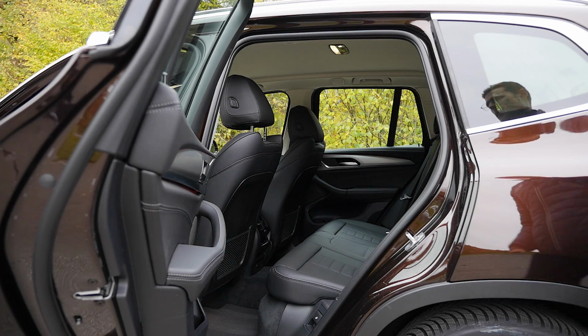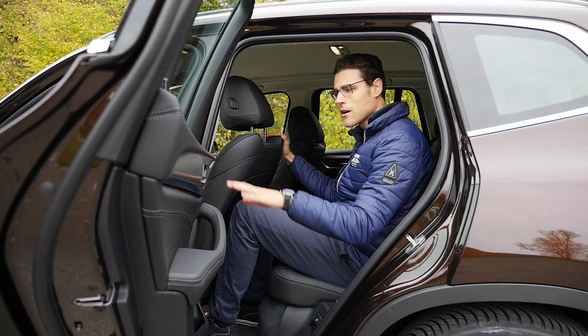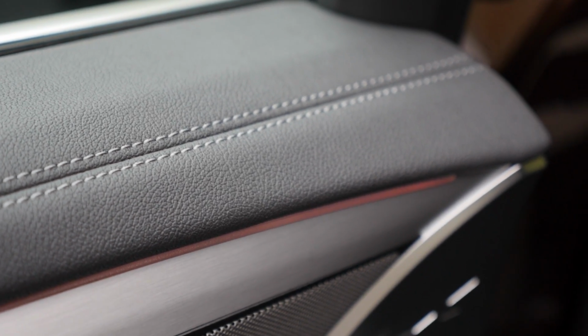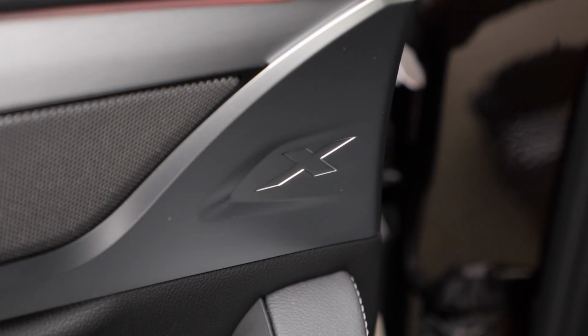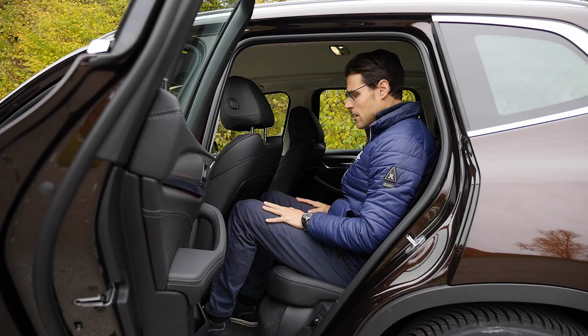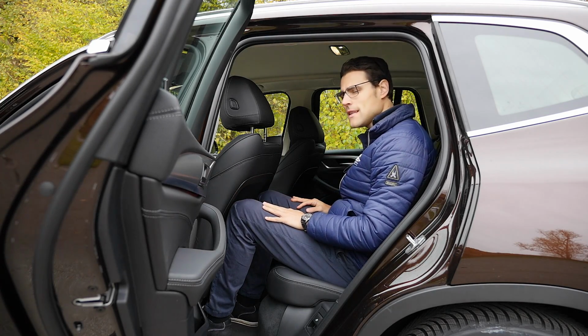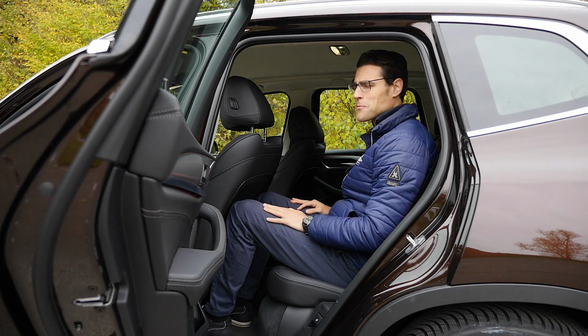And here we go with the rear compartment. Interesting details here, by the way. Also soft touch leatherette cover at the inside of the doors, top part here, then this stamped X logo. So really cool that they also paid attention to details here. Well, I do exactly fit in here with my knees, but it's really close. However, the X5 doesn't offer so much more legroom.